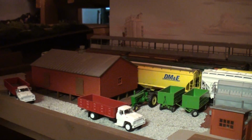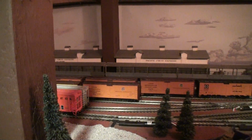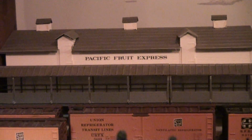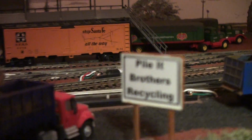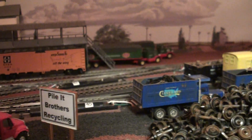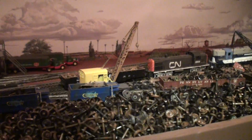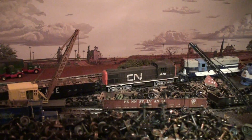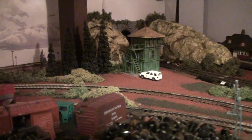We also have the PFE, Pacific Fruit Express refrigerator terminal here. And one of our big customers down here is Pilot Brothers. You see how we spell that on the sign there. So this is Pilot Brothers Scrap, and these folks are railroad scrap brokers. They cut up railroad engines and cars and take off old scrap wheels and stuff like that. And that all gets shipped to the steel mill, part of the scrap process, for recycling. The railroad is very big on recycling materials in all forms.